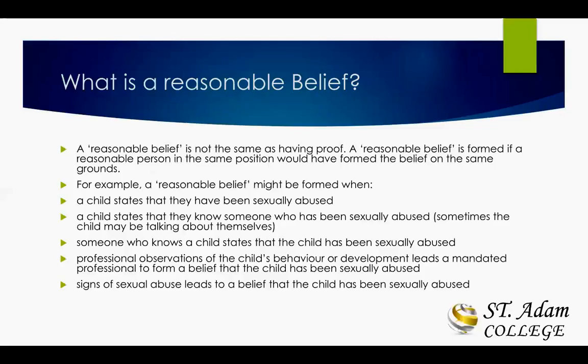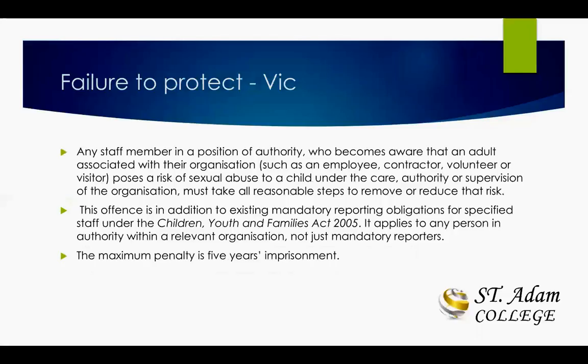So sometimes this can be that a child discloses and tells you, and sometimes this can be other professional observations that you've taken over a period of time, which paints a reasonable belief that someone in the same position would have formed the belief as well that this child is being abused. Failure to protect is another requirement in Victoria, where anyone who works with children is required to report under the Children, Youth and Families Act. And again, that's a 5-year imprisonment if we don't meet those requirements.